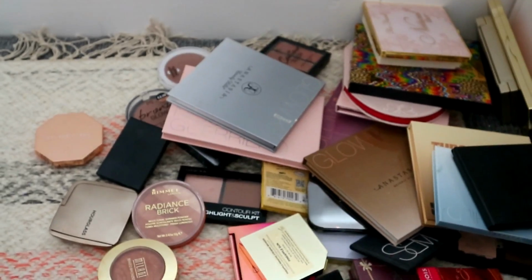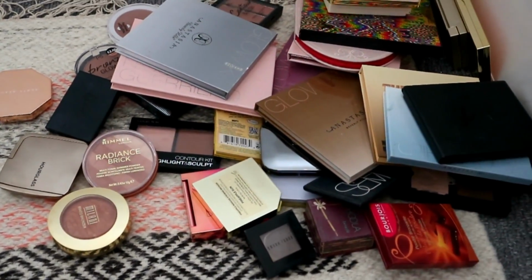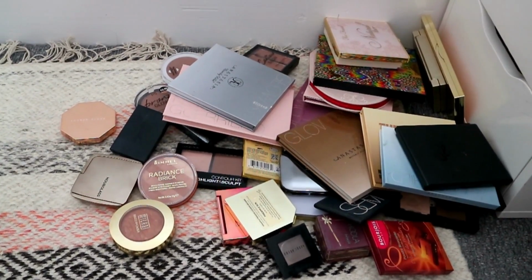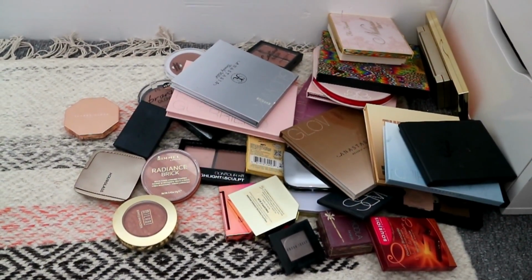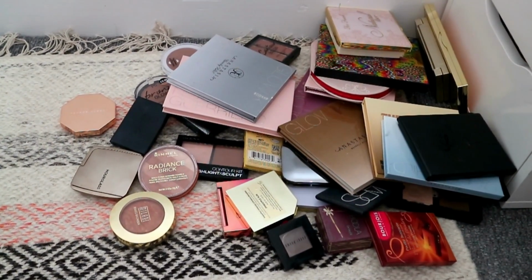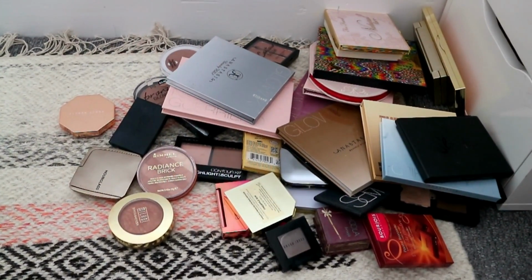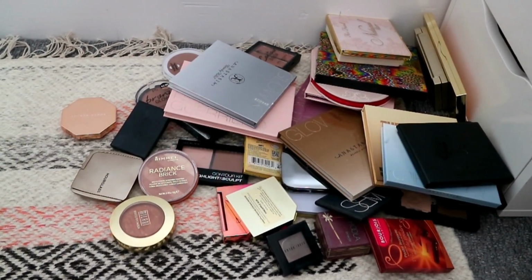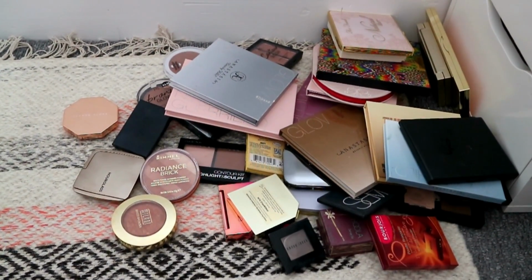I'm really proud of myself because I used to just collect makeup for the sake of having it and just to be like, look at my huge collection of makeup. And over time I've realised that's just really not important, and I'd rather keep quality than quantity, and I'd rather declutter so I have room for new arrivals and things. I'm really proud of that.